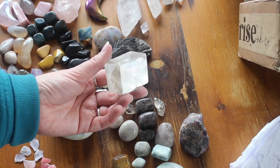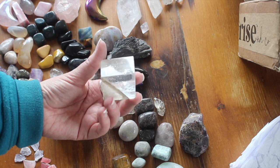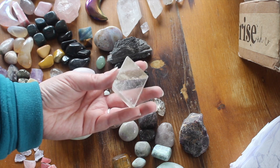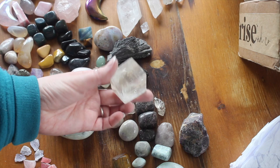Now how funny is this? I've just said to you recently, I've been looking for optical calcite for a really long time. Never really found one I connected with, and this is another really cool piece. Oh wow, can you see those rainbows? It looks like someone's put fingerprints of rainbows on. Oh, it's just picking that up. That's a really nice piece.